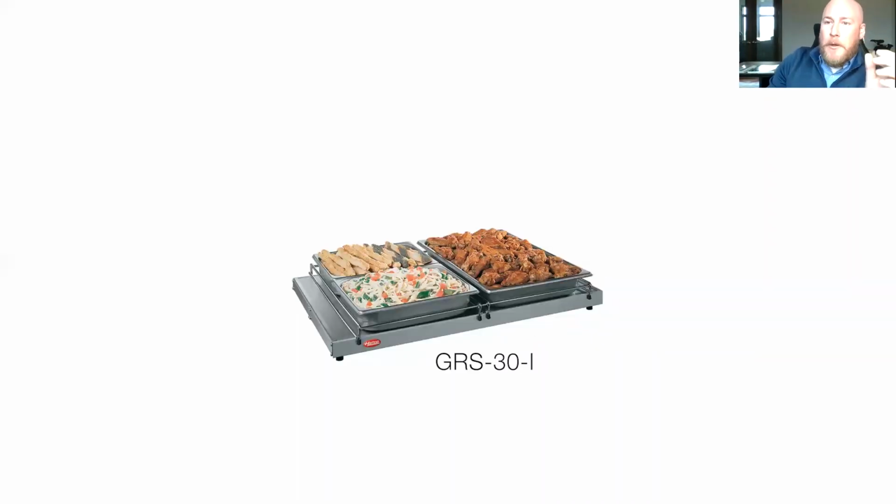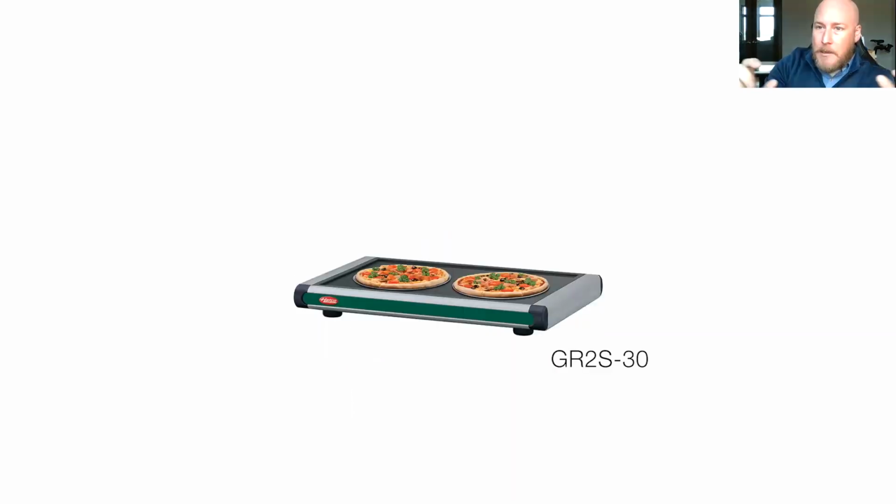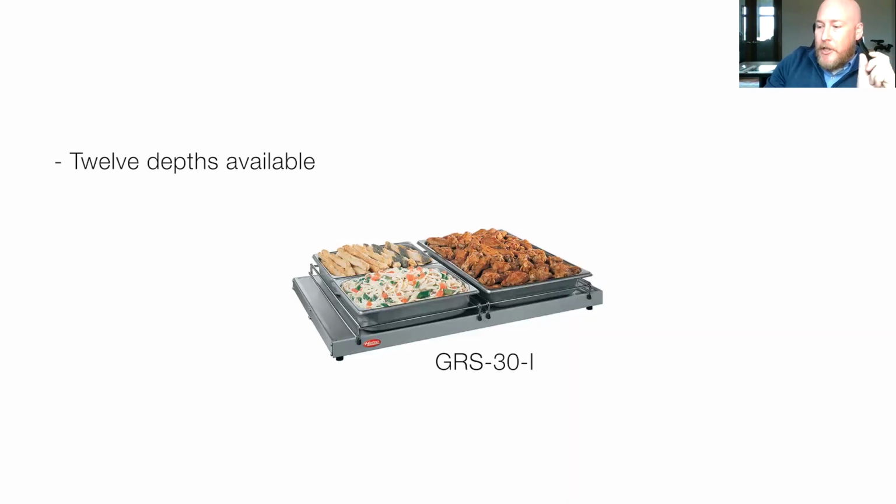Now, one thing to point out, when you're looking at the difference between the GRS and the GR2, just like the other models, it's a designer look, right? It has the bull nose around it, it has the accent of color. But one other big thing to think about is you only have one depth on this unit. Whereas on the GRS units, you actually have 12 different depths. So when you see a GRS 36 and then there's a letter after it, whether it's an I, a J, a B, that tells you how deep the unit is. So the width is called out in the model number and the letter gives you the depth.